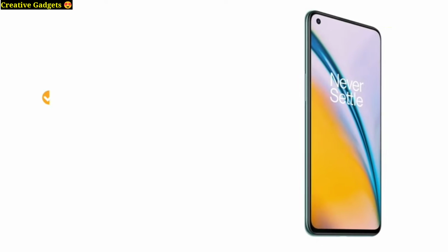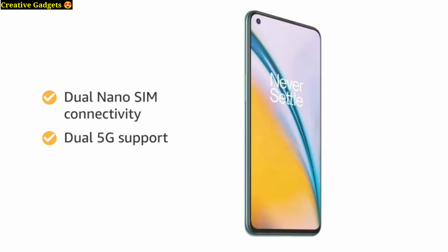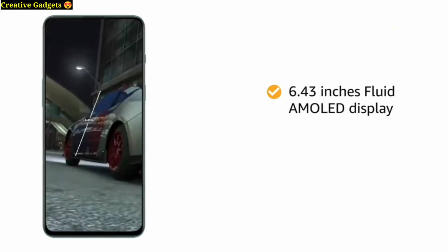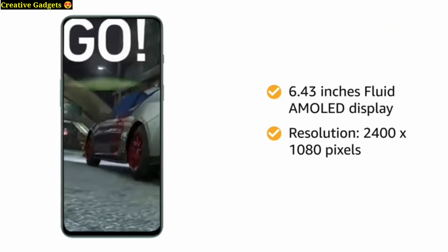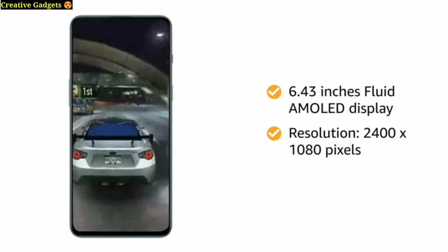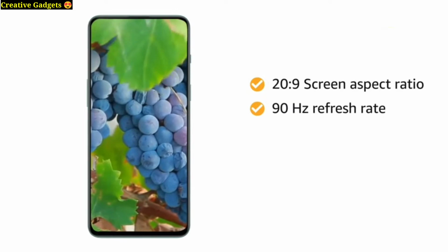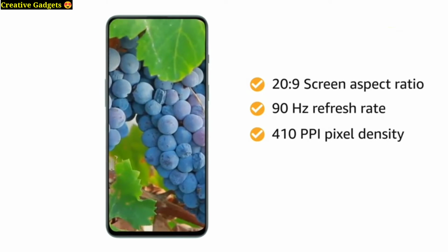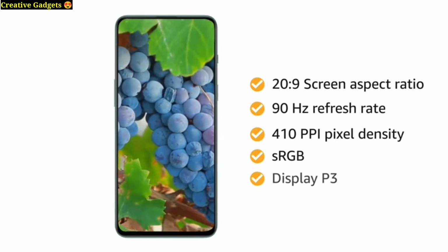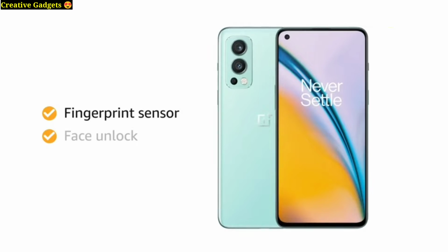The smartphone supports dual nano SIM connectivity along with dual 5G support. The OnePlus Nord 2 5G flaunts a 6.43 inches Fluid AMOLED display with a resolution of 2400 by 1080 pixels. The 20:9 panel has a 90Hz refresh rate and 410 ppi pixel density. It also supports sRGB and Display P3. You can unlock the device with your fingerprint or face.